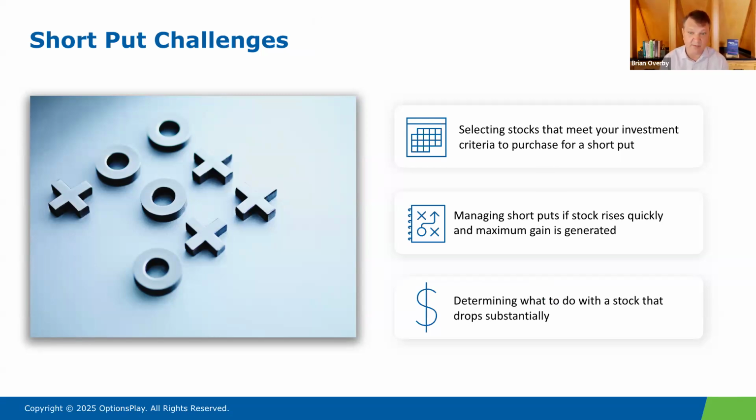It doesn't work very well if you keep getting put to stock, and once you buy the stock keeps going down, right? Just like buying stocks that go down isn't a good strategy either. All right, managing puts if stock rises quickly and maximum gain is generated. That's also a thing too. If the stock runs hard to the upside and all of a sudden your put is trading for very little capital, right? You can buy the put back for, you sold it for $5.25 and now it's trading for a dime because Nvidia made the strong bounce back quickly or so.